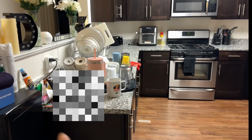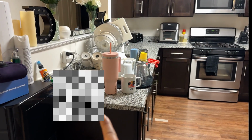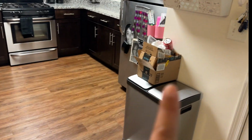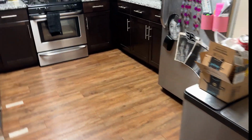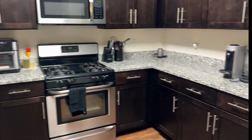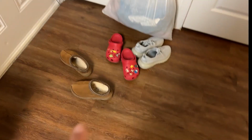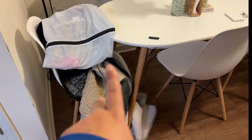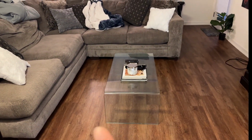So let's go. I have some dishes out that need to be put away. I have some paper towel and toilet paper I need to put away. Some boxes I need to throw out. But other than that, this is the kitchen. And I have to put these shoes up. That's for donation. I washed laundry yesterday, so all the kitchen and bathroom rugs and the entrance rug is there. Just need to tidy up my couch a bit.